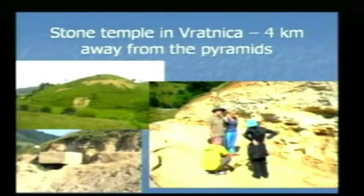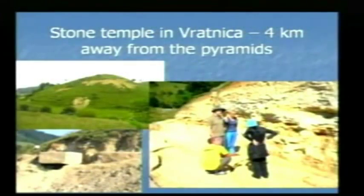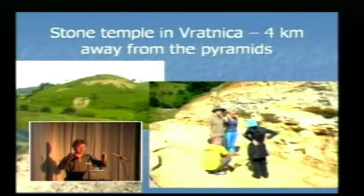4 kilometers from the pyramid sites, we found an interesting rounded hill. Perfect geometry. Rounded here with the body in the back. A mile from here, there is another very interesting hill, or the Tor, as they used to call it thousands of years back. I would say the Tor here and this hill here have the same shape. Rounded in the front with the body in the back.